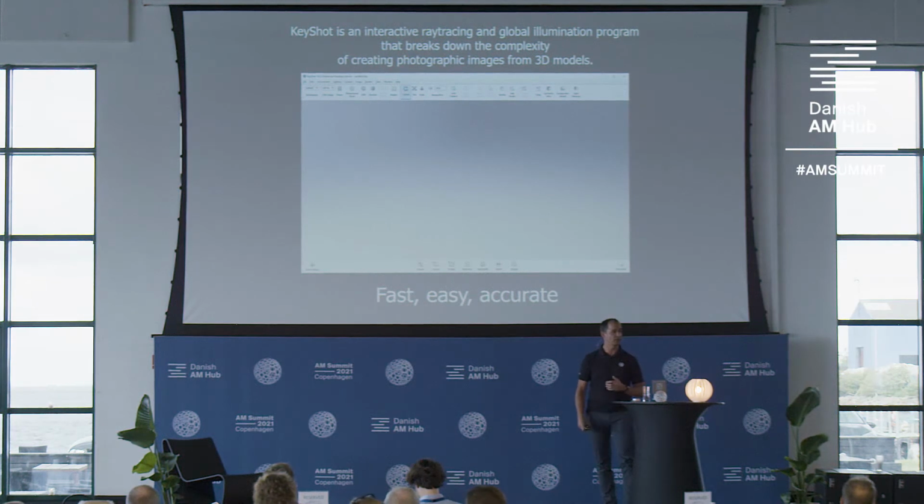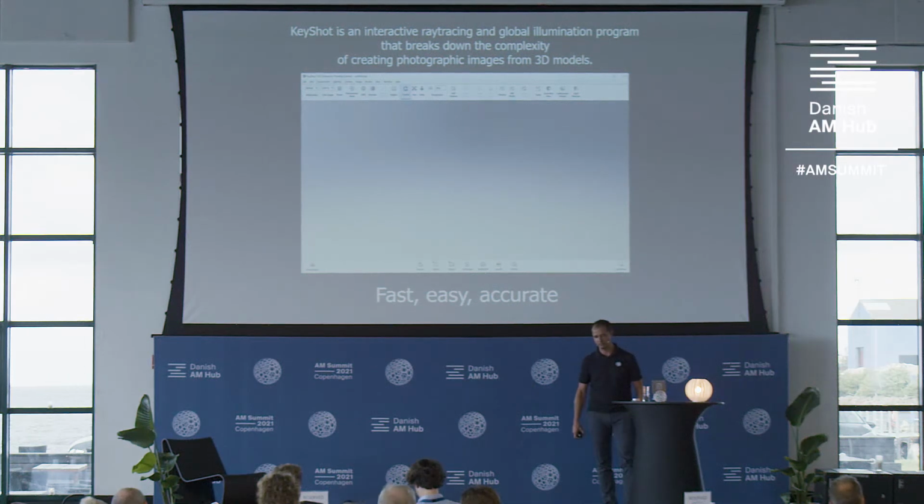Don't add more buttons than we need, because product designers are not that technical. They just want to produce something. They want it like a digital camera so they can set the creativity free and don't have to worry about other technical aspects. And of course, it needs to be accurate. It's based on real physics.